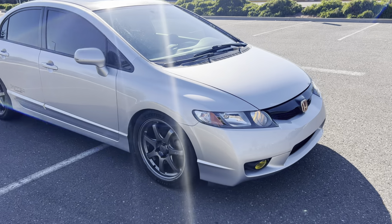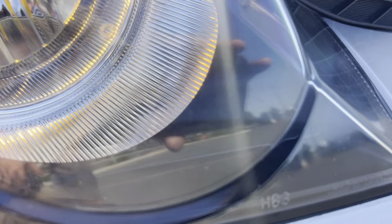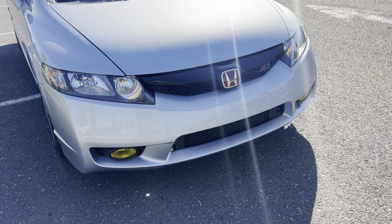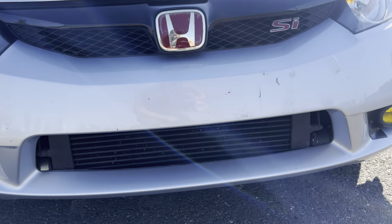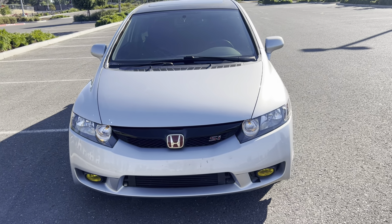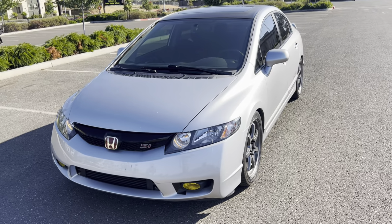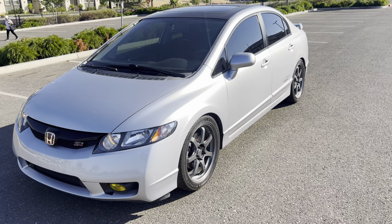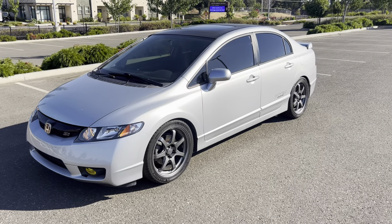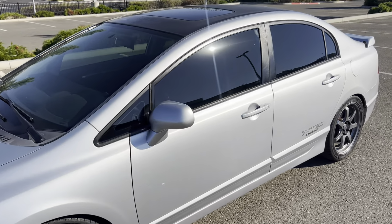Yeah, factory Honda headlights. Intercooler, it's a black edition, so you can't even tell it's boosted. This car surprises a lot of people. It's a whole lot of fun. The blower is bulletproof, so you don't have to ever worry about that. Mugen GP wheels are actually worth $2,500 alone with the Michelin tire setup they have. So that's a plus.